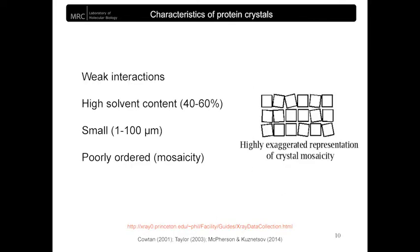Crystals we eventually obtain are typically unstable and fragile. Mostly hydrophobic interactions hold a crystal together, and the solvent content is high. Besides, crystals are relatively small. These characteristics make the handling of crystals difficult. Finally, high mosaicity is usually observed later.